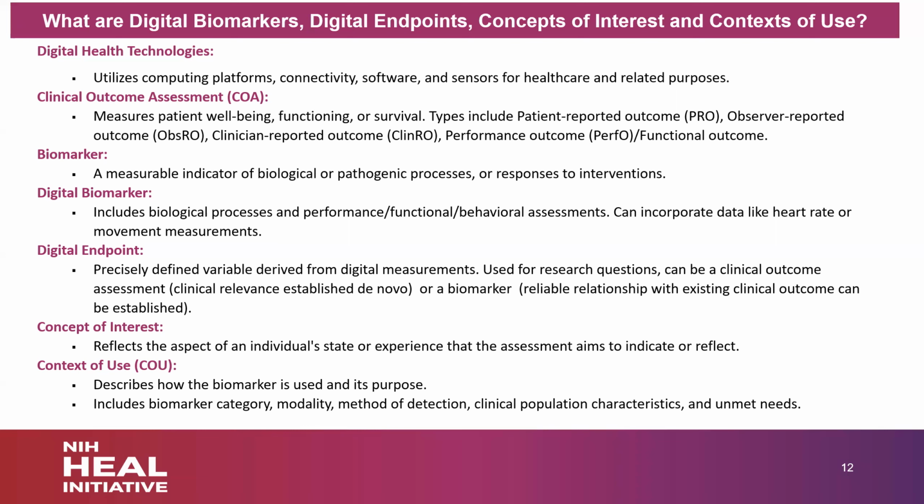So concept of interest reflects the aspect of an individual's state or experience that the assessment aims to indicate or reflect, while the context of use describes how the biomarker is used and its purpose, and includes biomarker category, modality, method of detection, clinical population characteristic, and unmet needs. So please pay attention to this concept of interest and context of use, because finally you may want to include this in your application: how the digital endpoint that you are proposing fits in the context of use and the context of interest.